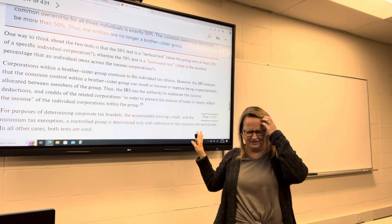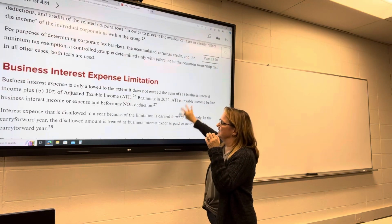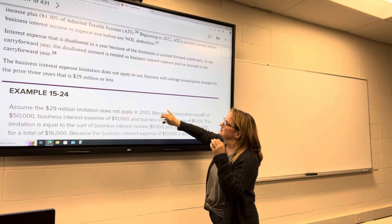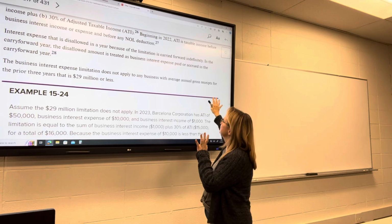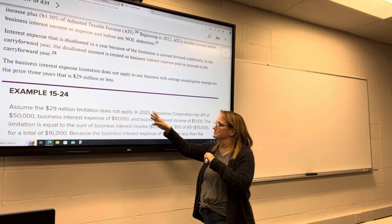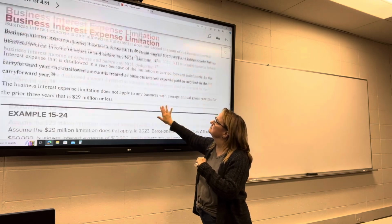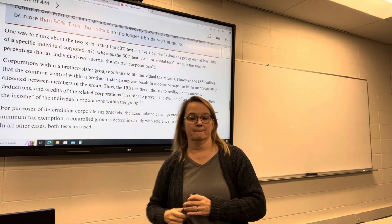I don't quite understand their example there because, like I said, it doesn't apply to any business with average annual gross receipts for the prior 3 years that is 29 million or less. And yet they're applying it here. So I don't quite get that. Questions?